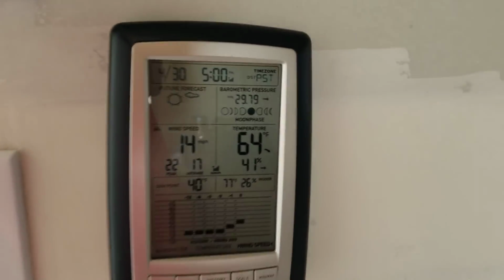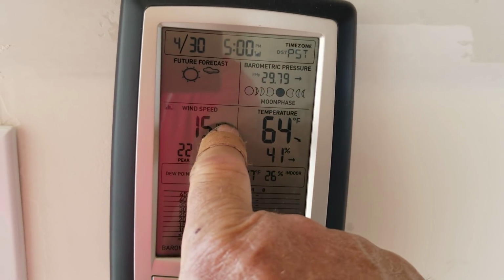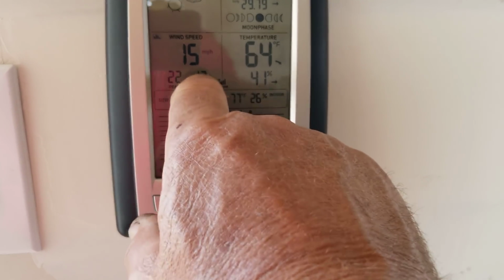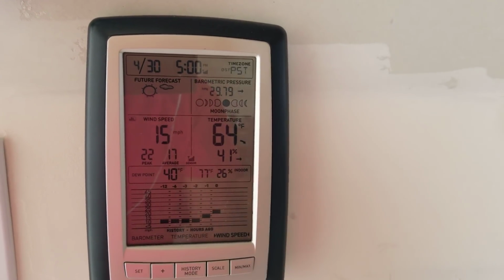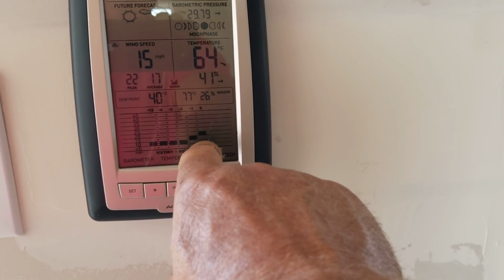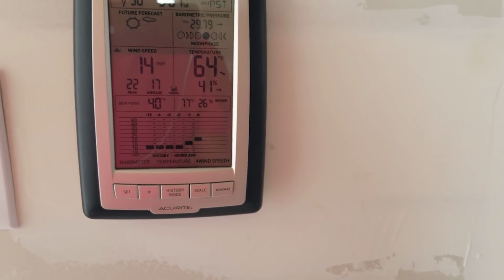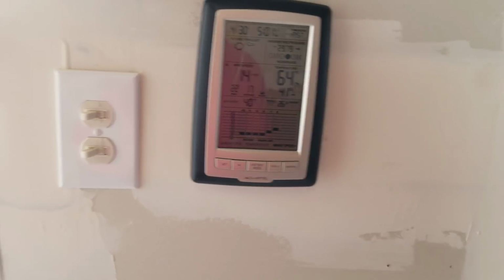But we also had some winds, 22-mile-an-hour gusts. Right now sustained at 15, averaging 17. And it's been cool. It's 64 degrees. But you can see here the wind gusts have been picking up in the last hour, and they are supposed to go all the way through tonight.